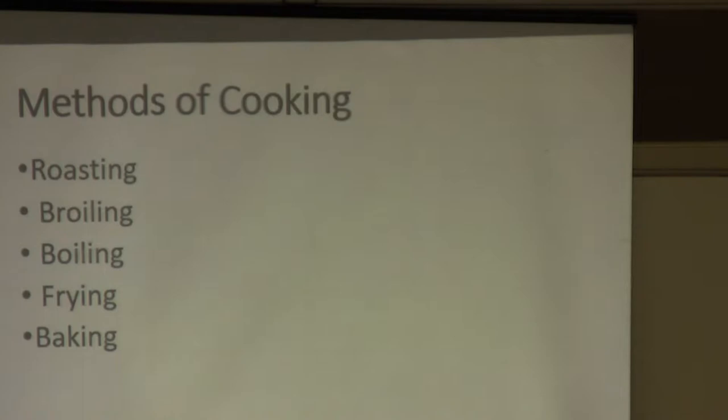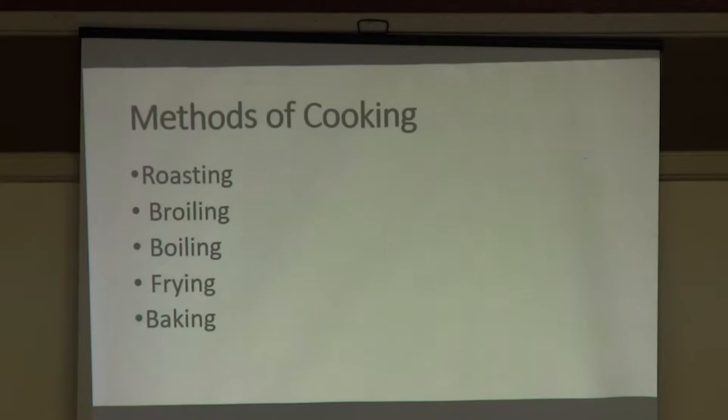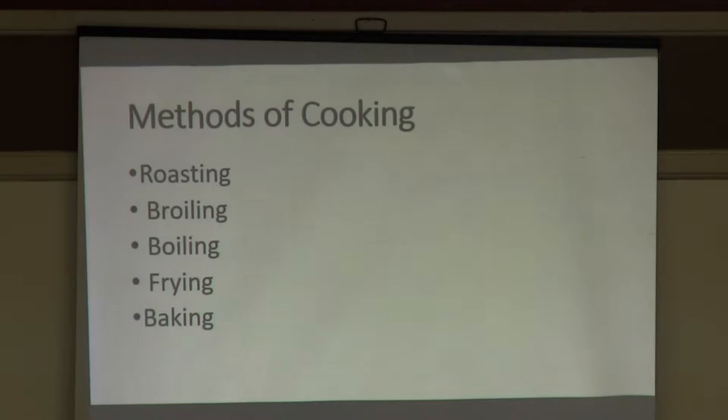So methods of cooking, of course, fire. You have to use a fire, okay? Roasting, broiling, boiling, frying, baking. Those were the basic methods of cooking. And there's some other things, like jugging. I was just talking to Tom about that, he was asking about steaming. And I have not come across a reference yet for steaming at that time.